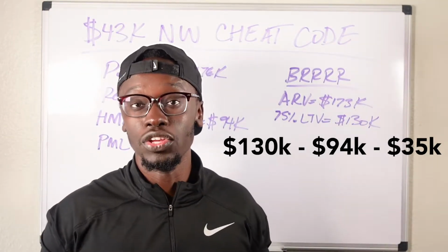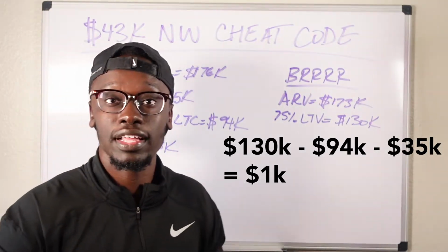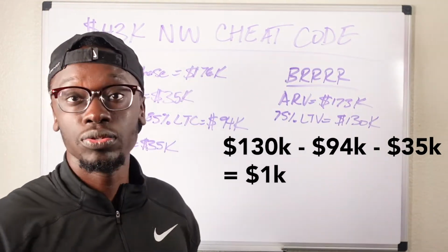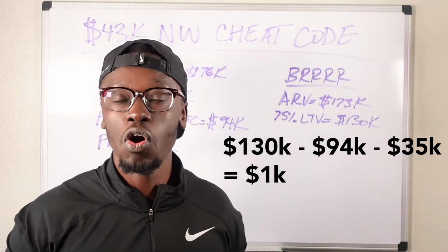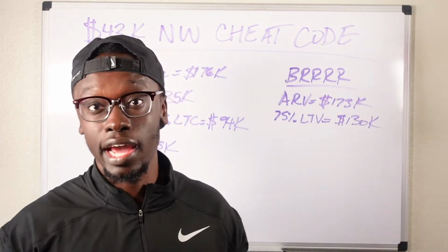So what does that actually mean? You just got paid $1,000, right? Because after you pay them off, you're left with $1,000. You got paid $1,000 to keep this property. And so now you own an asset worth $173,000 and just put $1,000 cash in your pocket.